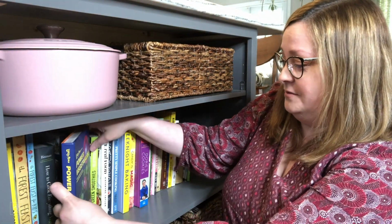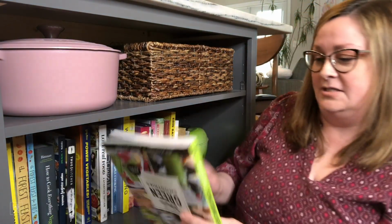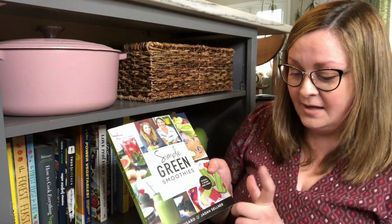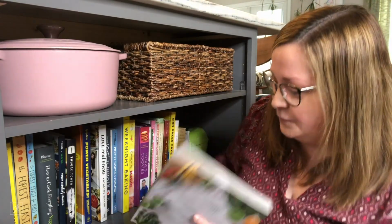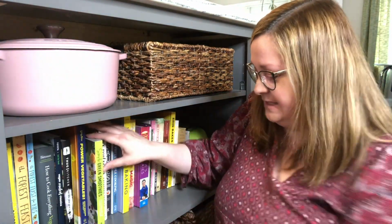Another book that I go to all the time for breakfast, and especially when I'm making these for my kids, like quick on the go, is Simple Green Smoothies. This is another fantastic book, just to get in the habit of smoothie making if you want to do that in the morning or for snacks or little pick-me-ups throughout the day.